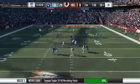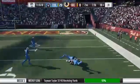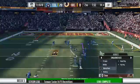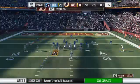Now on first down, he'll drop to throw it. And down inside the 15 he goes. Another nice gain, 16 yards there, and a first down again.